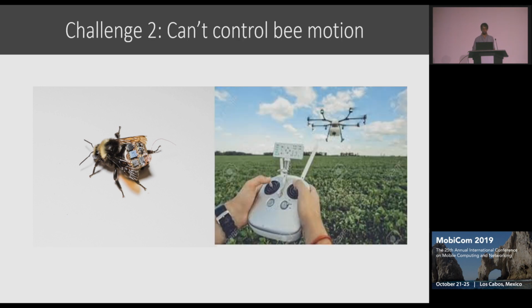The second challenge is that unlike drones, bees do not come with a remote control. And while researchers have shown that larger insects like moths and some large beetles can be controlled, this has never been done for anything as small as a bee. So instead, we take a different approach and we do opportunistic sensing, where because we get flight for free, if we can compute the location on the bee as our sensor flies around a farm, when it gets close to a point of interest, we can record a data point.